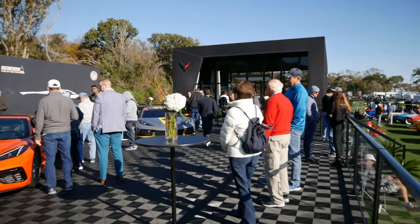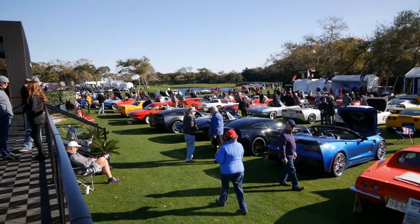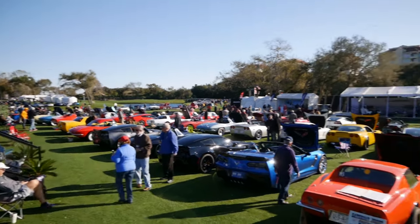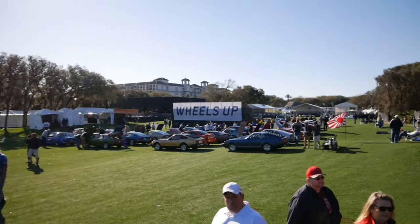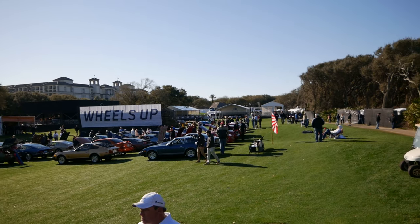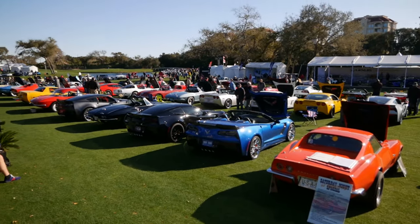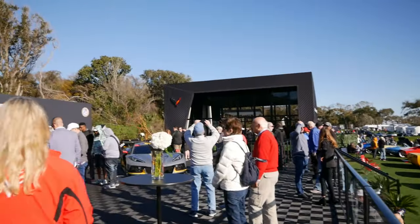Up here on this stand is a little bit better vantage view. This is just one of the golf courses. If I didn't mention it already, we're actually out here on the golf course. And there's different sections for different types of cars. You got your Datsuns over here. Of course, this is the Corvette area right here where we've got this podium with these new Corvettes on.